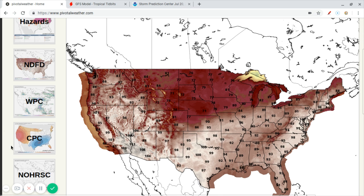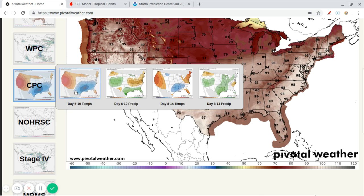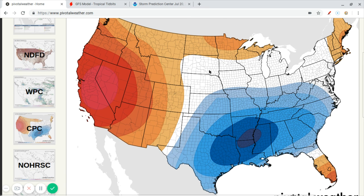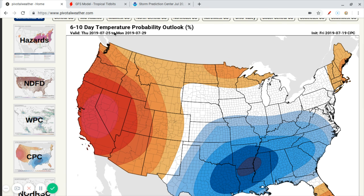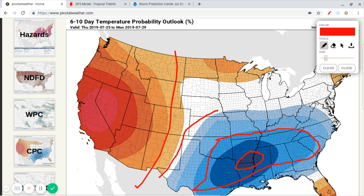But what else can we look at? All right, well, we're not looking at anything else here on Pivotal Weather other than 6 to 10 day temperatures. These go from Thursday, July 25th to Monday, July 29th. We can see the whole West Coast will likely be slightly above average to much above average. But then there's a bullseye point in Arkansas, Mississippi, and Louisiana with very much above average temperatures, and above average ranging from Oklahoma over to South Carolina, those areas, and then slightly above average going up into Iowa and down into the panhandle of Florida.